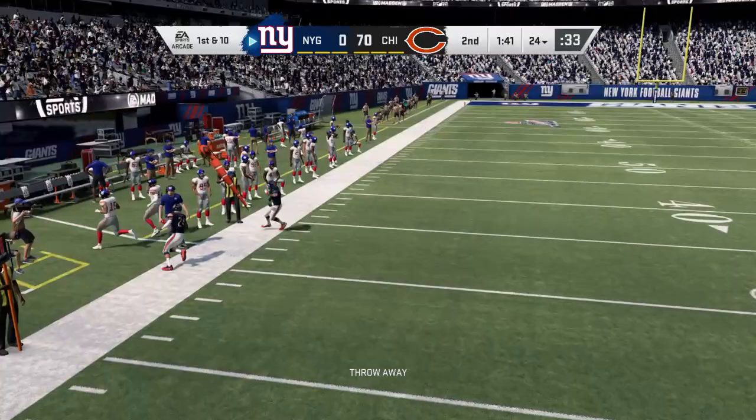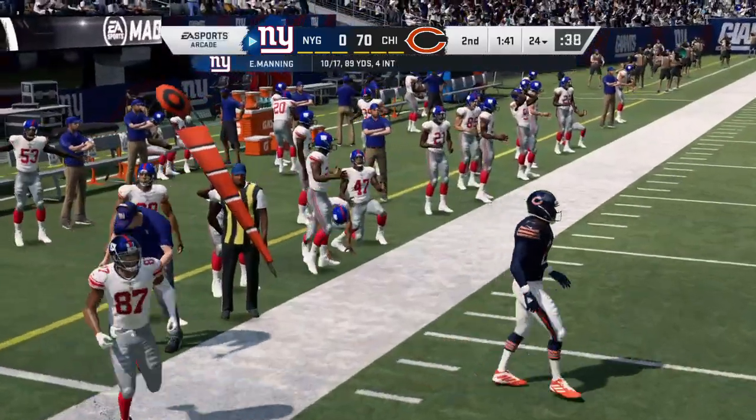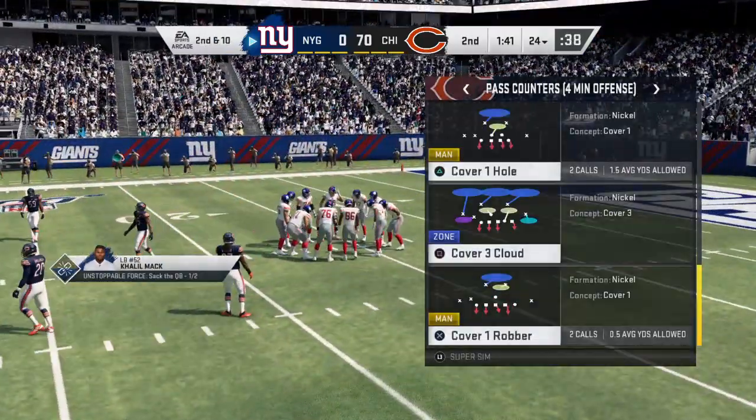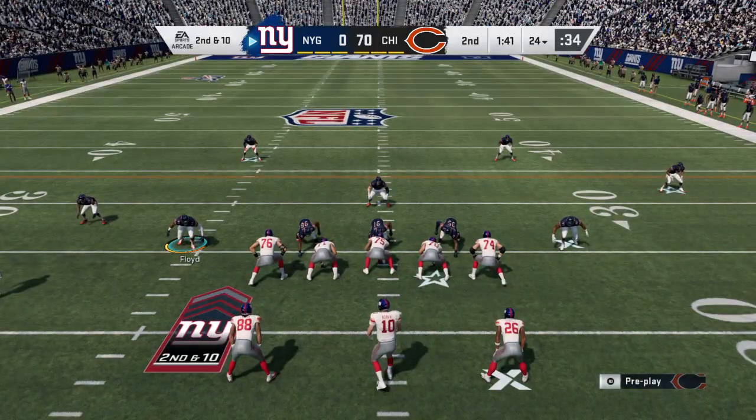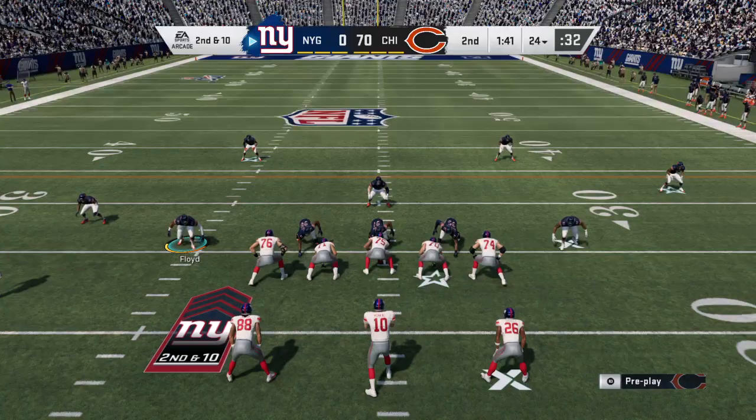I would agree with that, and oftentimes you hear, well, we're just taking what the defense is giving us, but sometimes that's just not good enough. Sometimes you have to take what you want, and that means getting him the football. Yeah, so far just a single catch in this game.